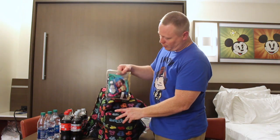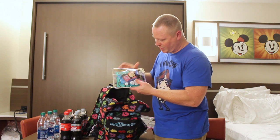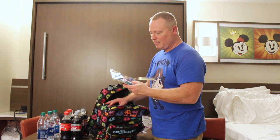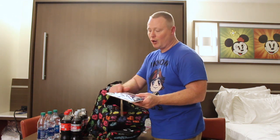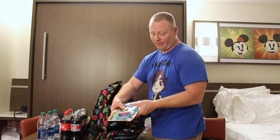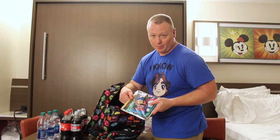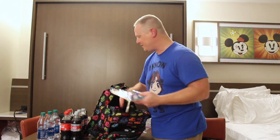Then we have our clear bag, which has got like mouthwash, a toothpick, some gum, chapstick, and other things like that, some hand sanitizer. But this way you can take it out, throw it on the counter. They don't have to open it and look in it because you can see everything. It's only this thick. And I've gotten a lot of compliments from the security guards going, I really appreciate that. That makes that so much easier.